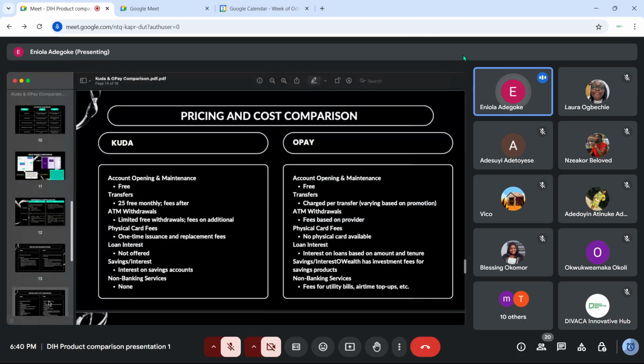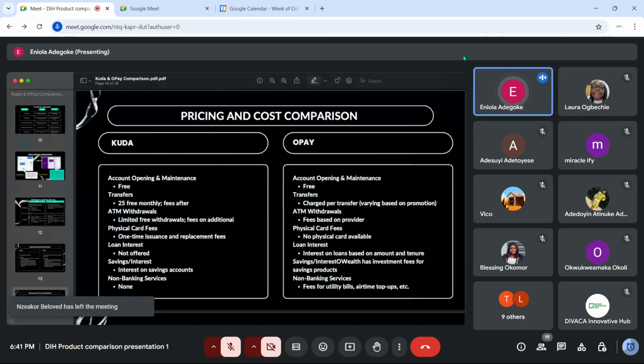The pricing and the cost comparison. To open your account on Kuda is free, but for transfers you have 25 free monthly transfers. Then after that, there's a fee. You have limited free withdrawals. You have savings on your interest. While for OPay, to open the account also is free, but you are charged per transfer. While on Kuda, you are charged after 25 transactions, but for OPay, you are charged immediately after a transfer.